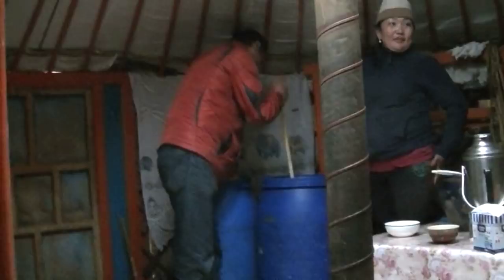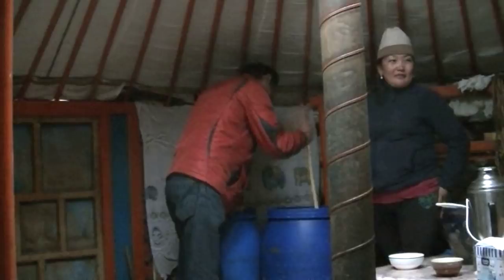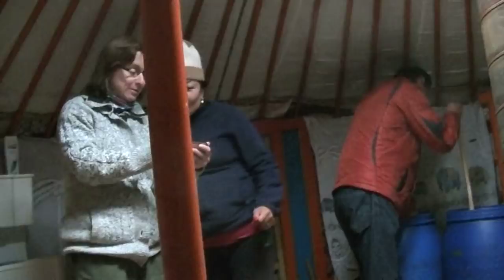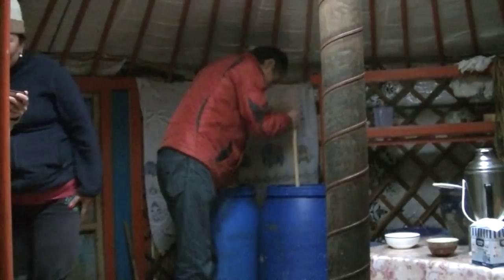So Bot is churning the mare's milk. They've added a culture to it, and he's churning it. He was teasing. He says that each person needs to do it 300 times. Maybe he wasn't teasing, I don't know. But anyway, this is how they make the fermented mare's milk. And then Rachel is showing her our family from a picture. But there's Bot churning the mare's milk. And then Larry's mama.